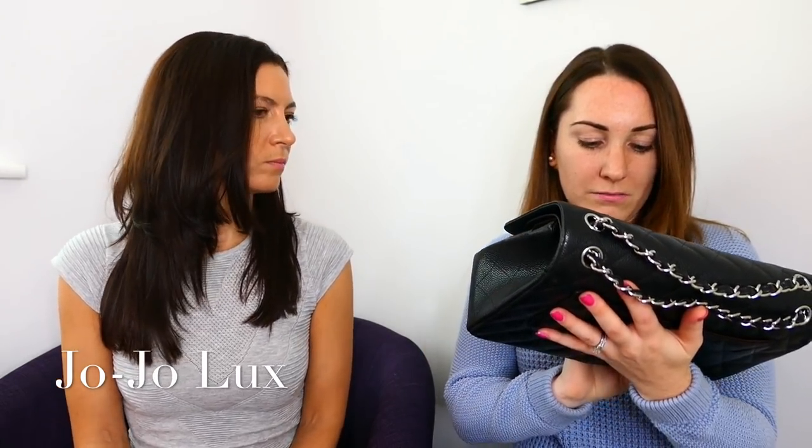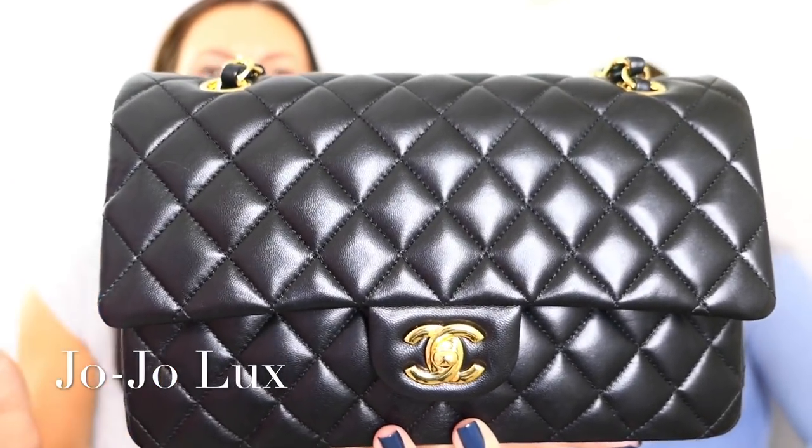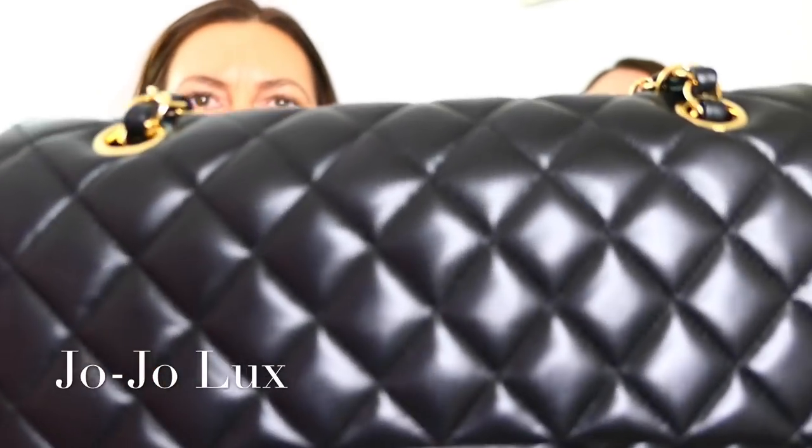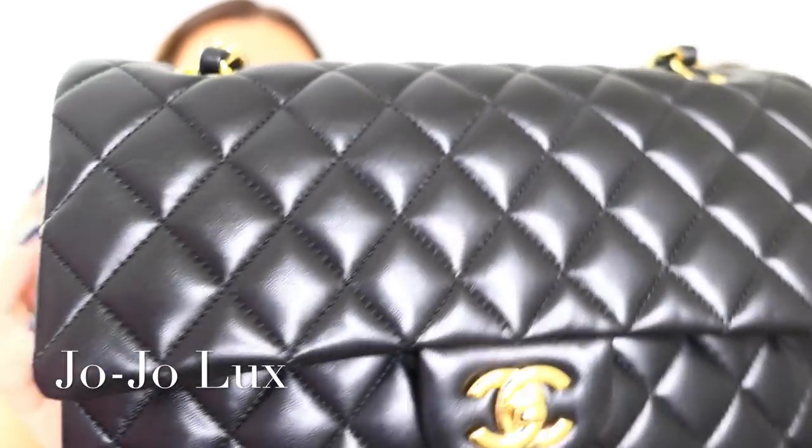I keep it clean with products from Love Lolo, from either their Colin Orange or their new Pegden range, but no more than I do with any other bag. So just to show you the difference, as it happens, I have both my Chanel bags in the lamb. I do have a boy in caviar, so I'm not anti-caviar at all. But just to show you the difference, this is my medium large, which is my newer, older to me, but newer bag, and has been used not that much. So that is the lamb there. You can see it's completely smooth.